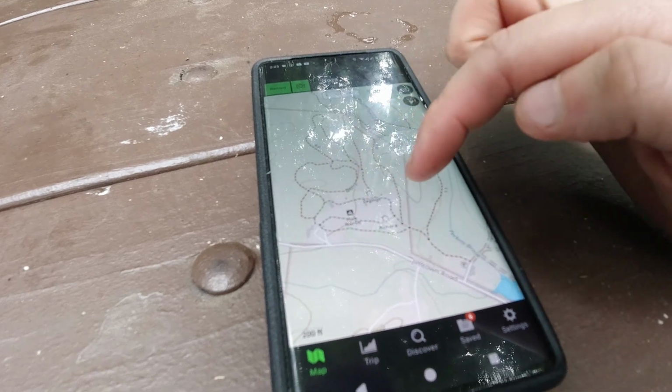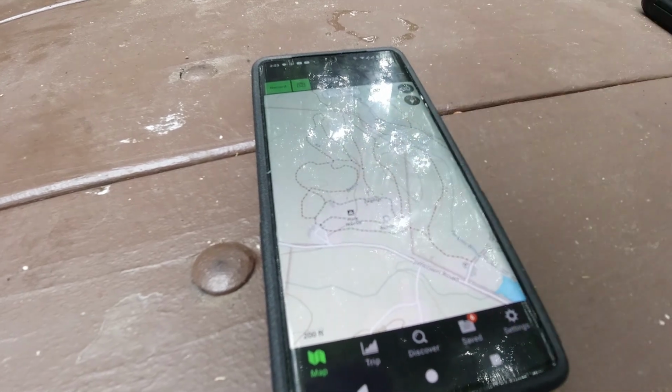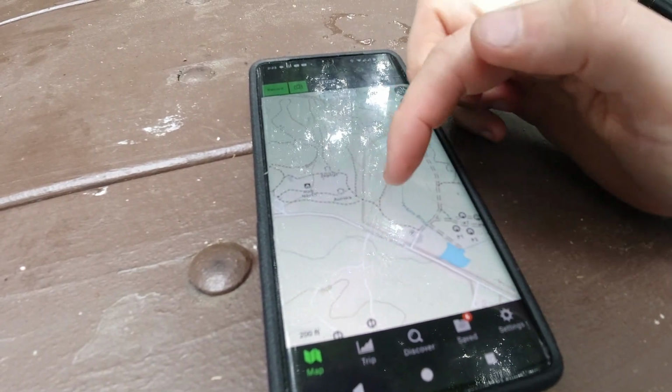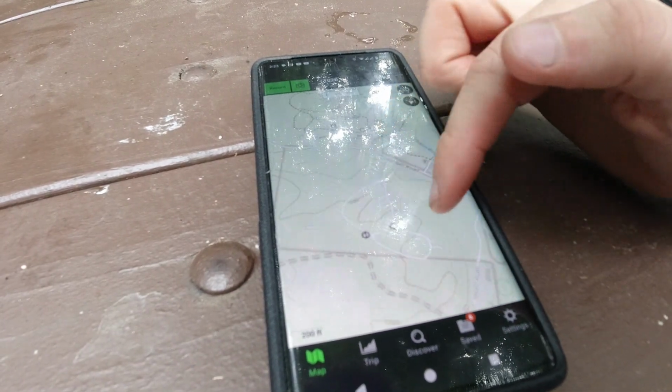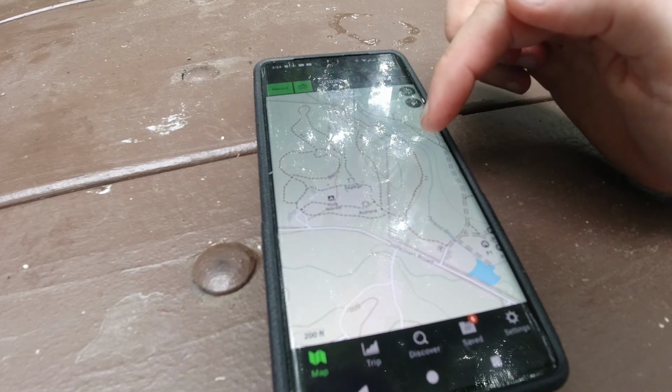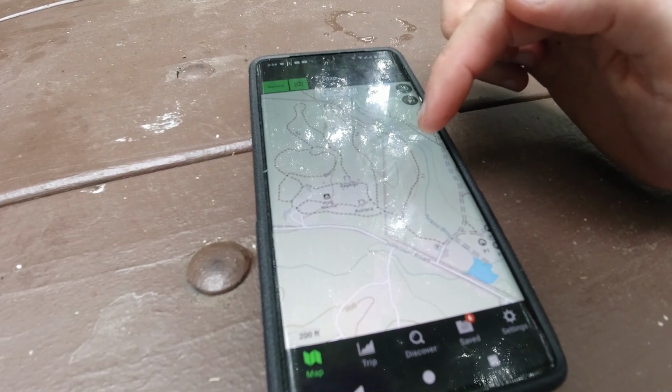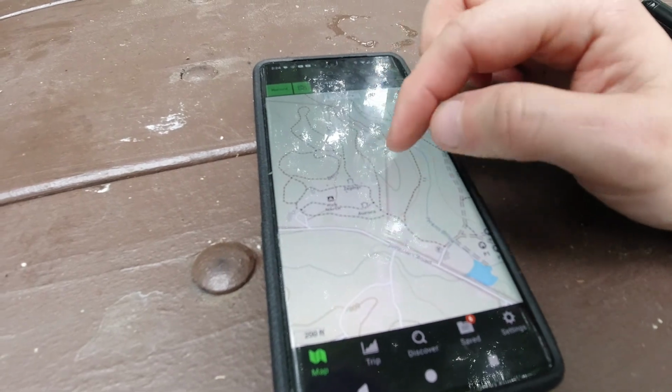You got this area over here. I think it's got some shelters and stuff in it. That might be part of the... I don't know, what is that? It's not part of the campground, it's down here. What are those? Zephyr, an Aurora, and North Hub. Well, that might be interesting to check out. See what those are.